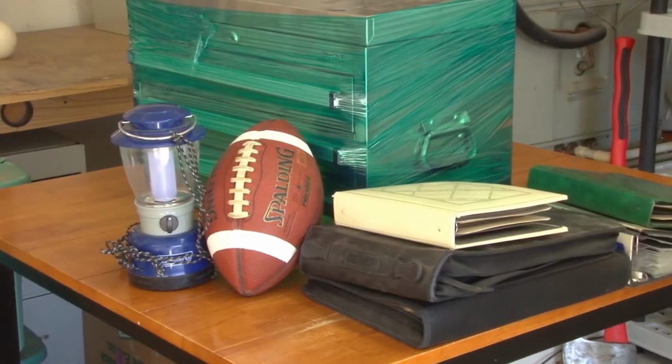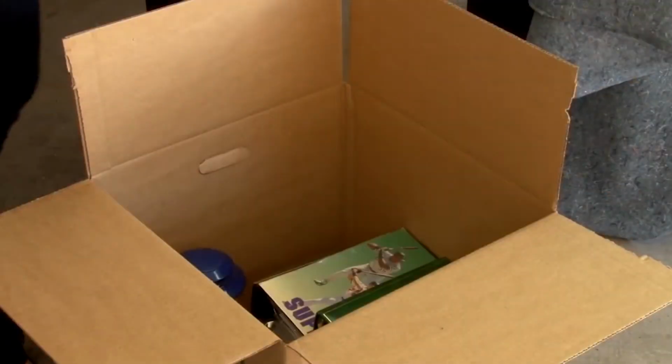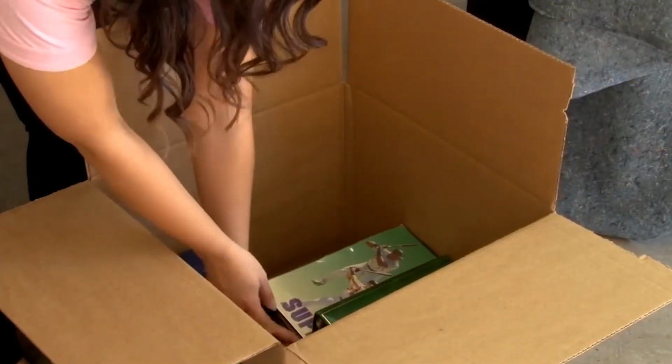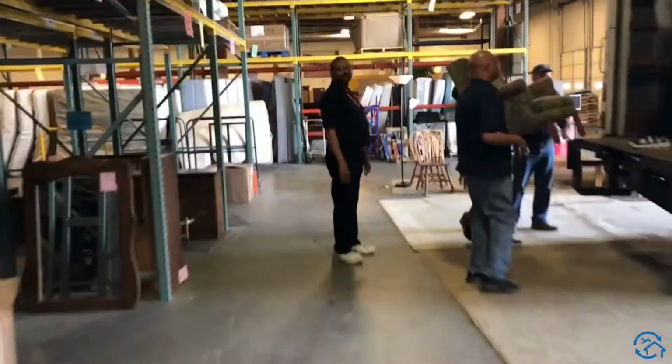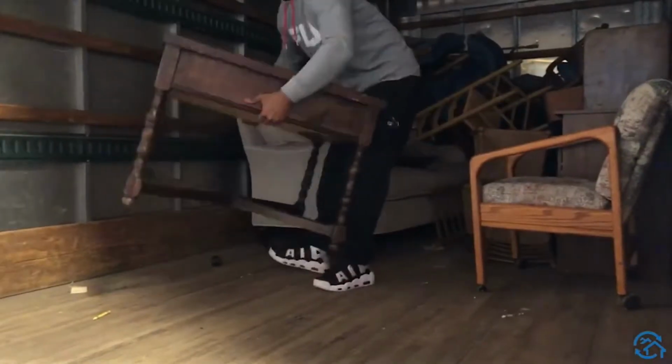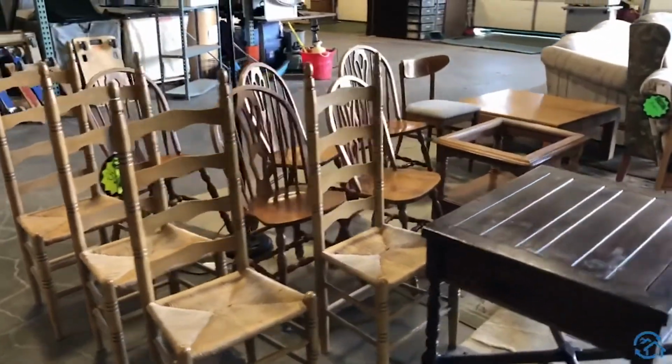Number 4. Donate everything you can. Right after your garage sale, the things that are left behind should be donated. It can include clothes, toiletries, pretty much everything, up to old furniture pieces. A lot of charities in your area, I'm sure, are accepting those, and some shelters, men and women shelters, would accept toiletries, canned food, and things like that.